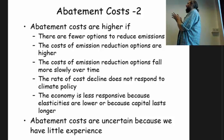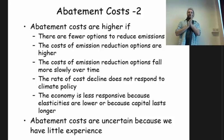Now, why do these models differ so strongly? If you systematically compare the estimates of the costs of greenhouse gas emission reduction, you would find the following insights. And that is that abatement costs are higher if there are fewer options to reduce greenhouse gas emissions. If your model assumes there's no carbon capture and storage, or carbon capture and storage only available on a very limited scale because of political concerns, then you take an option off the table and you simply incur a higher cost of reaching the target.